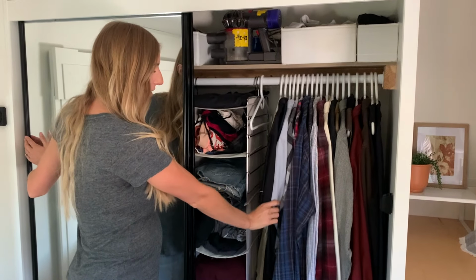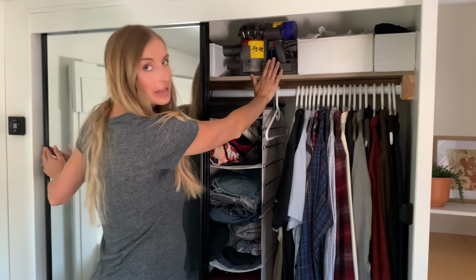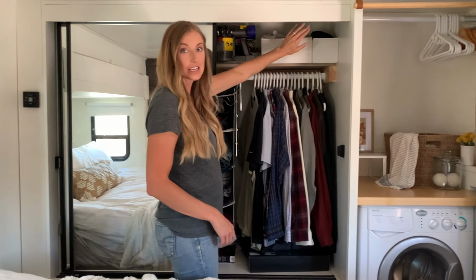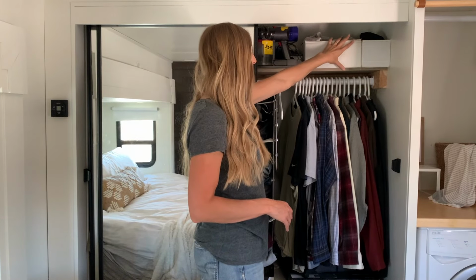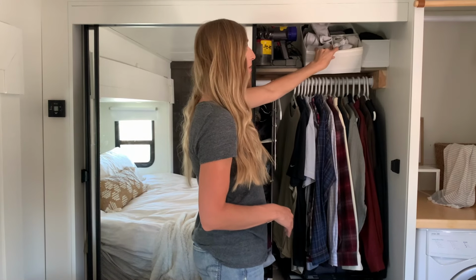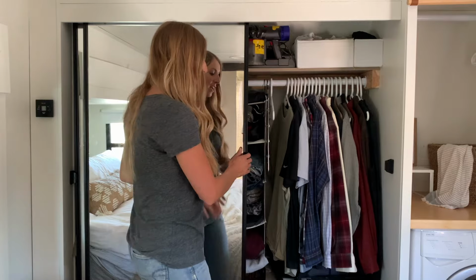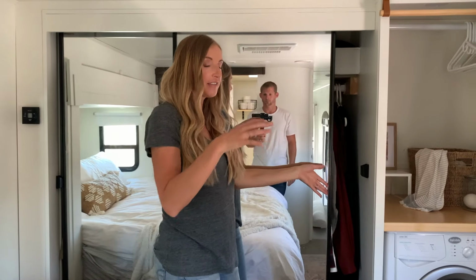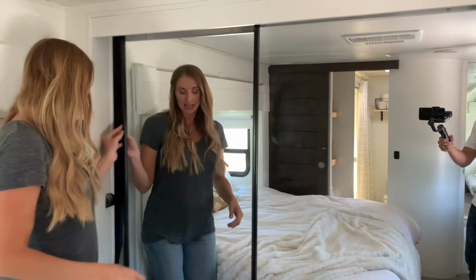We have a lot of space here to hang his shirts, and then all of his little things are up here. This is where we keep our vacuum. I have a lot of these little cubbies and drawer organizers all over the RV, but especially in the closets. This is just really nice to organize small things like socks. A lot of Avery's clothes are organized in these, and then just keeping everything organized inside of big drawers is really nice. And then over here is my side of the closet.